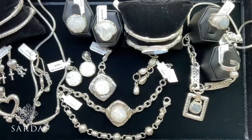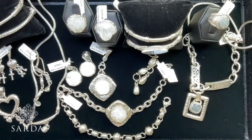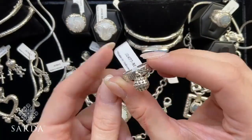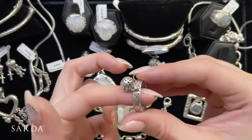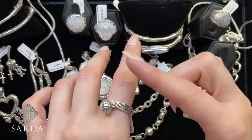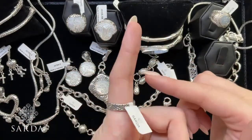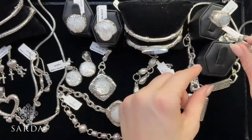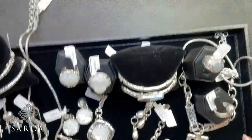And then, last but not least, J2477 is the size 8 silver ring for $69.99. It's got the little silver bead, and this is an eternity band. Uh-oh. Those rings keep tipping over on us today.